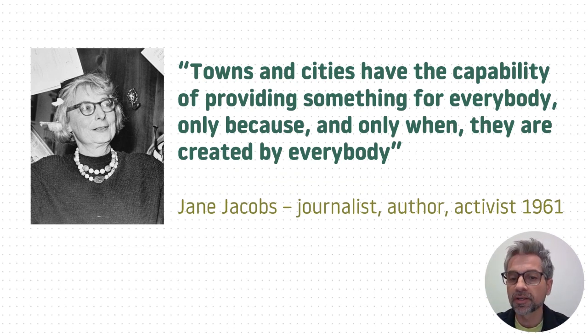And Jane Jacobs is a journalist, author and activist, and writing in 1961, she gave this really powerful quote: "Towns and cities have the capability of providing something for everyone only because and only when they are created by everyone."